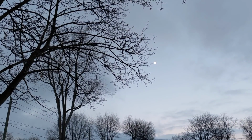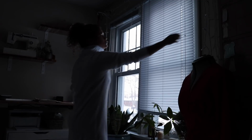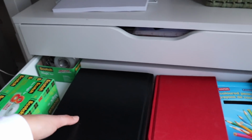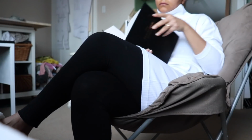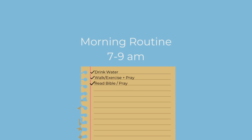I get my phone from my studio, which I keep there through the night, and I might double check the weather, but I keep it on Do Not Disturb so that I'm not interrupted as I walk. I end up walking for about 30 minutes, and as I walk, I take in the beauty of nature, say hello to early dog walkers, and pray. It's really a lovely time. When I get home, I open up the blinds and I read my Bible and pray. And this basically sums up my morning routine, and it is an incredibly refreshing time.